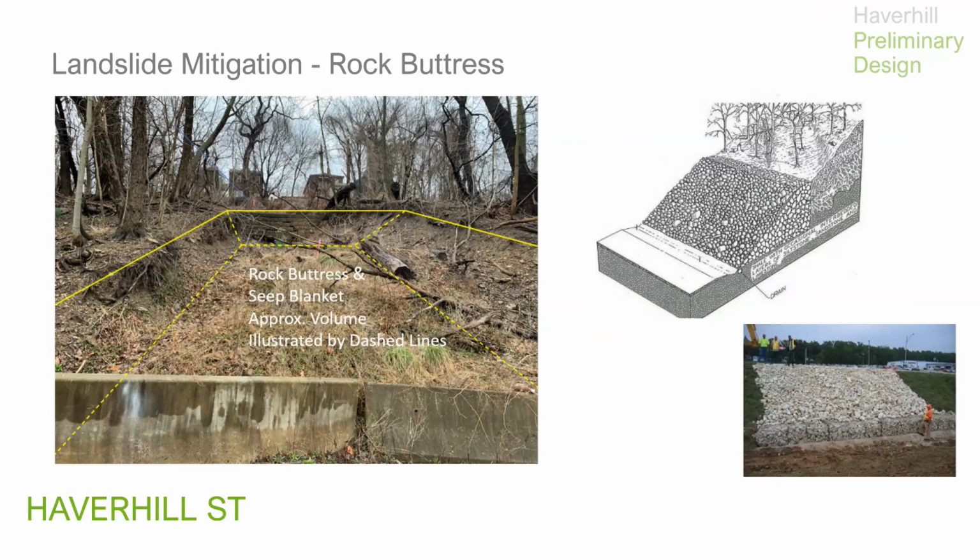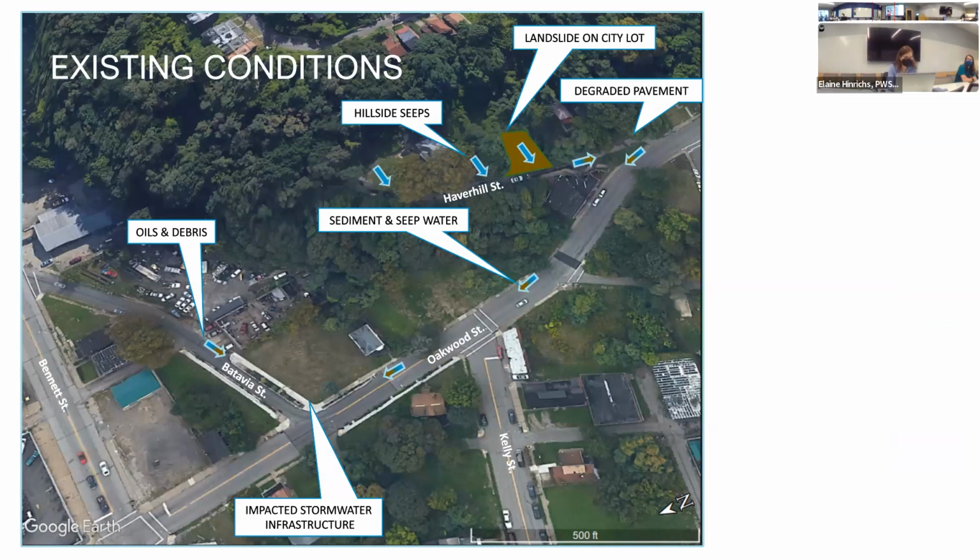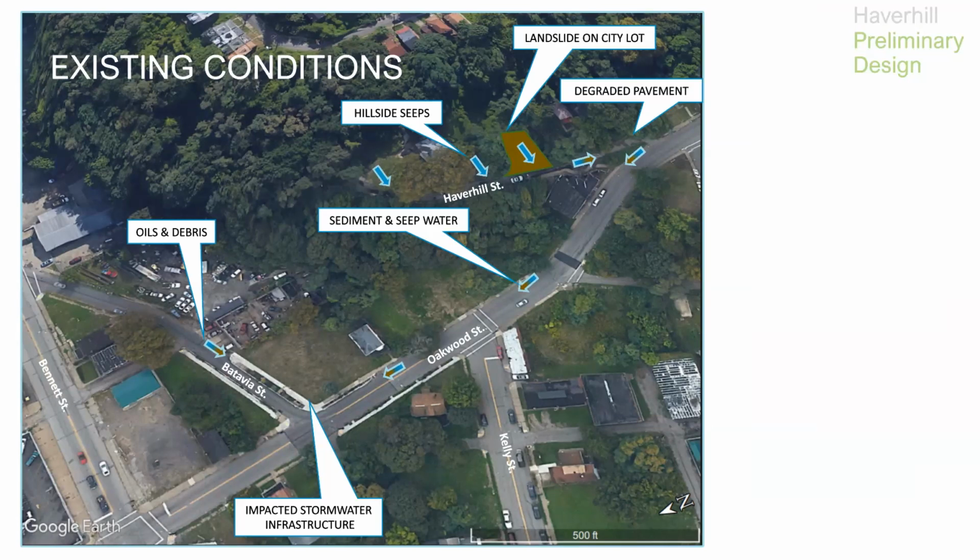Yes, I have one more observation. If you go up Haverhill Street all the way to a pair of city steps that take you up to Singer, looking straight ahead is like a trail that takes you directly above the street called Batavia, where you can look down. Yeah, so if you walk all the way to the end of Haverhill, there is a set of city steps that will take you to Singer Place. But if you walk straight ahead in front of those city steps, there's a trail that you can walk through that'll take you directly, looking down onto Batavia Street.